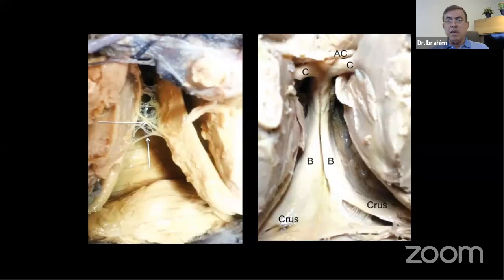I find through my career that people underestimate the colloid cyst. Any cyst has been underestimated. This is a cyst that should be respected and should be treated with great respect.